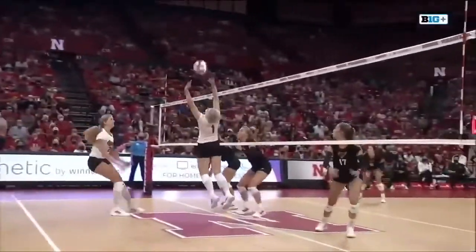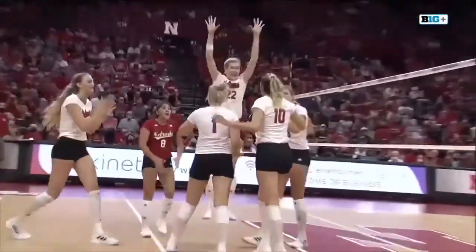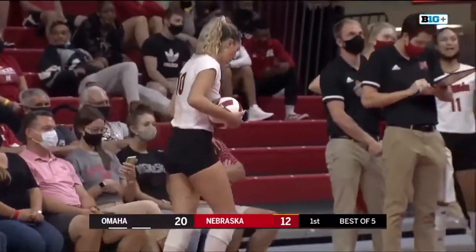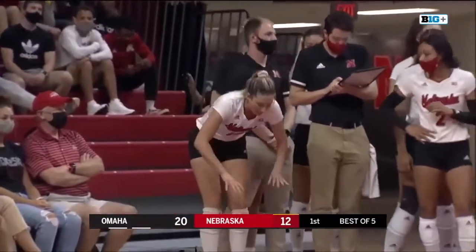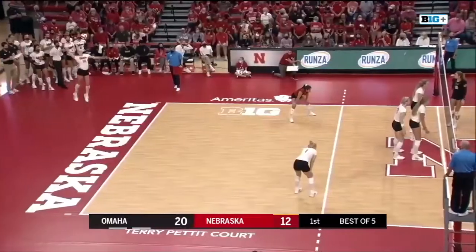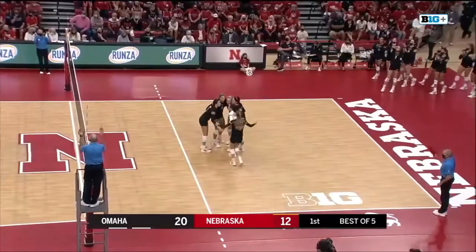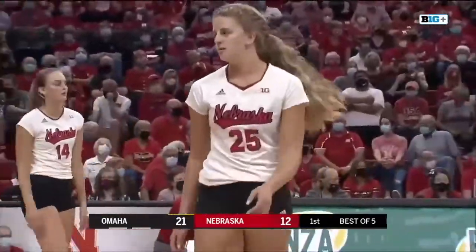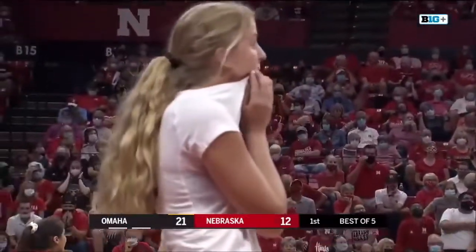Now you've got to hold serve again and again and again. Down by 8 late. Nebraska back with the serve. Maddie Kubik asks the bench to move over. She says, excuse me. Dribbles and now heads to the end line and sails the serve just long. 21-12. That's 4 service errors all within this first set. I mean, that's just too many.